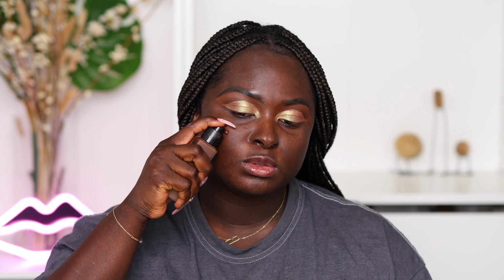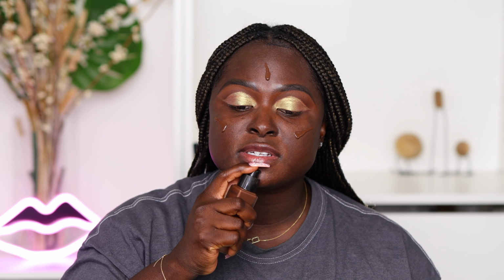For today, we're going to be using the Lancome Teint Idole in the shade 560C, and I'm going to just apply it directly to my face. Now, the reason why I like this foundation is because it is a matte foundation. It looks absolutely beautiful. The shades are deep and they blend down very, very nicely. The tone of it is beautifully balanced.